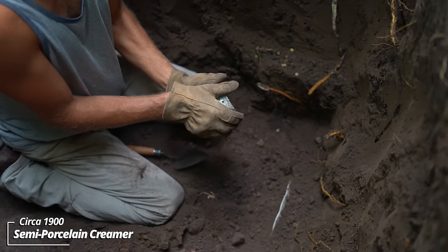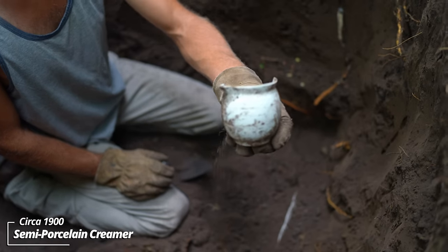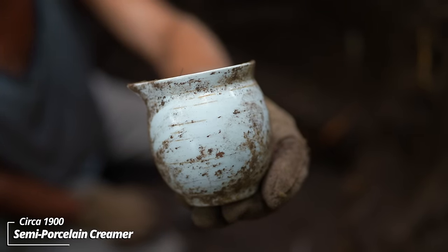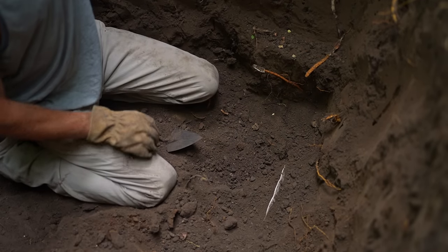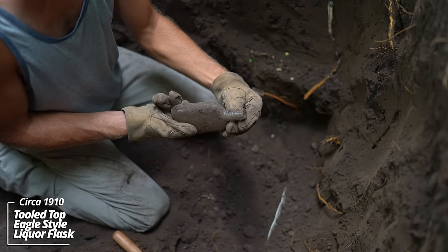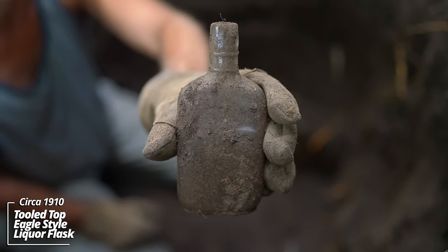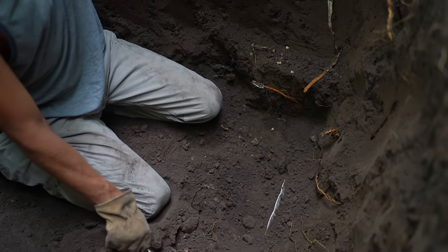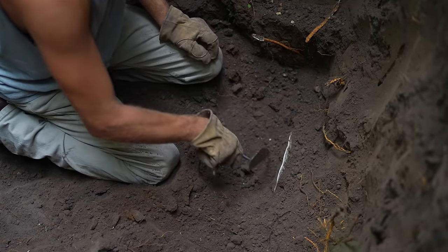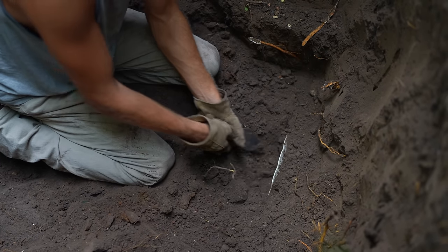Oh wow, that's kind of cool. It's got some lines on the side, some kind of line pattern. It's a creamer of some sort, I believe. Another eagle flask. This one's a tooled top. The age is getting a little better. Now this might be intact. The ground's still decently hard packed down here.